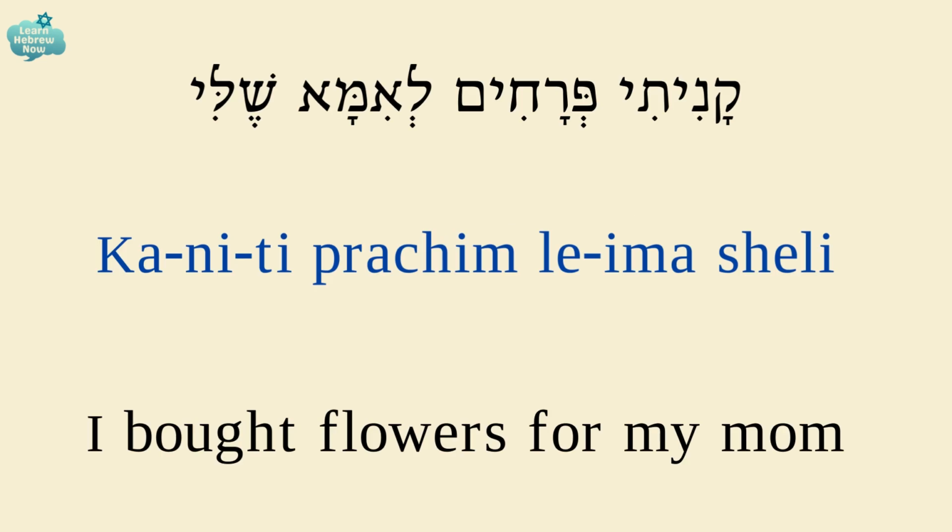To say I bought flowers for my mom, say קניתי פרחים לאמא שלי. קניתי, I bought, פרחים, flowers, לאמא, for mom, שלי, of mine.